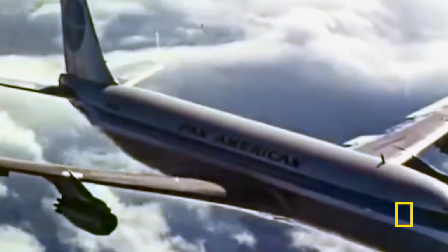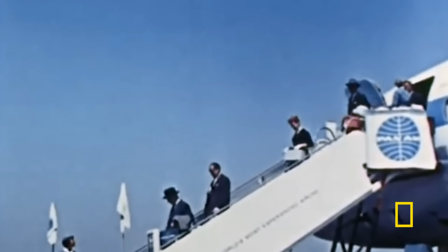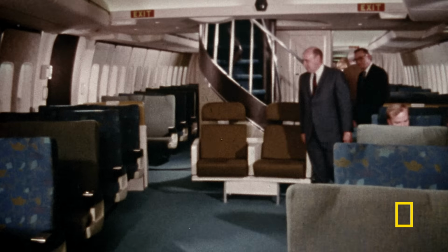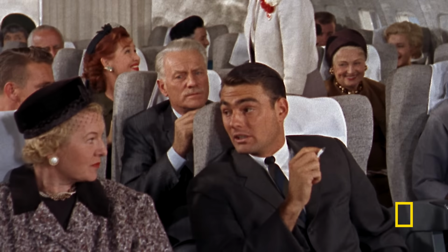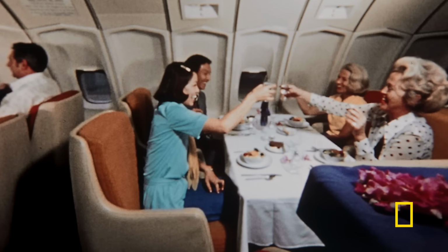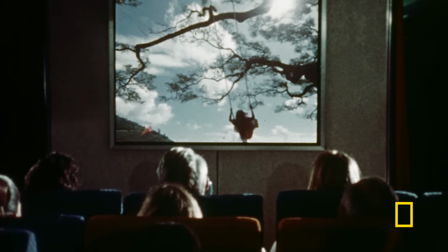And then we segued into the airline world. Air travel in the 70s looked a little different than it does today. The new 747 jet boasted spiral staircases, and smoking was permitted. The alcohol was flowing, and meals were carved to order. Sitting in coach was like going to the movies.